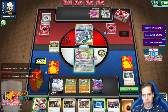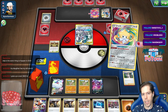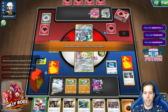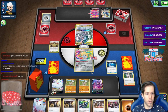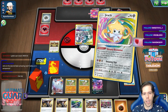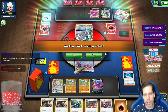Okay, I actually want to keep that in hand, so I'm gonna Dreamy Revelation first. Okay. So I don't need a second one of that. I also don't need this, but that's fine. Things are looking pretty nice. Yeah, things are generally looking pretty nice. We're gonna go get our VMAX, and the Team Grunt got shuffled, and it will get shuffled again. And we're gonna go ahead and max glide.